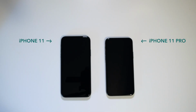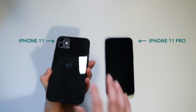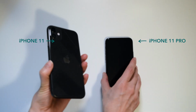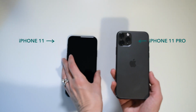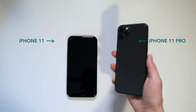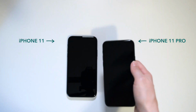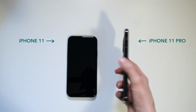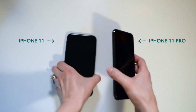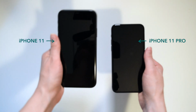These materials used are also different between the two devices. The iPhone 11 is made from aluminum and glass, while the iPhone 11 Pro is made from stainless steel and glass. Both devices are supposed to be Apple's toughest devices yet. Now you'll notice the 11 has a glossy finish, while the Pro has a matte finish. It feels really good in your hands, by the way, without a case, of course. The devices are also close in weight, with the 11 weighing in at 6.84 ounces and the Pro coming in at 6.63 ounces.